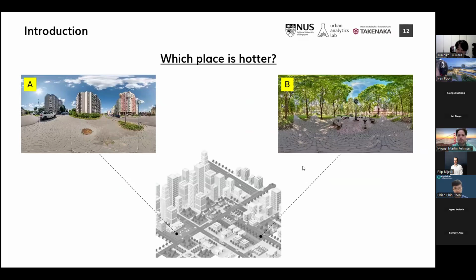I bet most of you chose A based on your experience. You might expect that A is hotter because of the openness and lack of shade to protect sunlight exposure. You might think that B should be cooler because the surrounding trees that cool the atmosphere through transpiration. And these assumptions are generally correct and supported by numerous previous studies using field measurements and numerical simulations. And this shows that we can estimate microclimate condition to some extent just from these visual information.